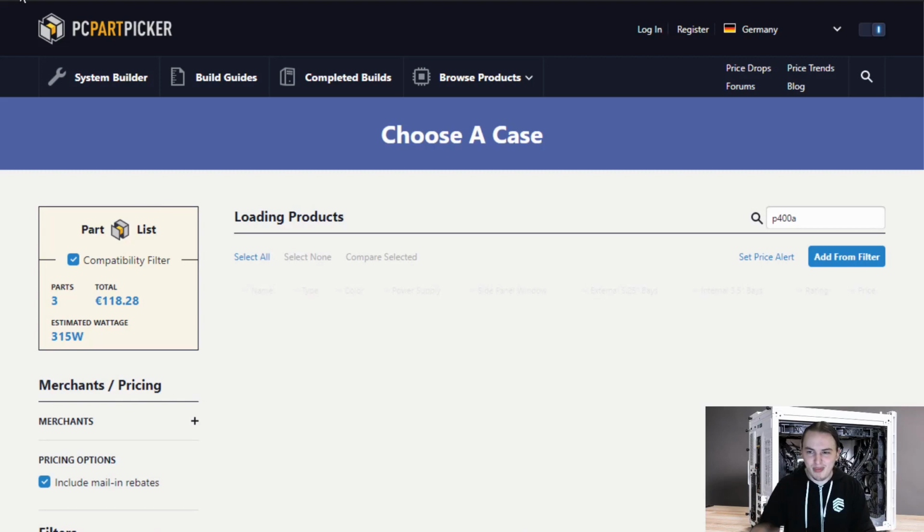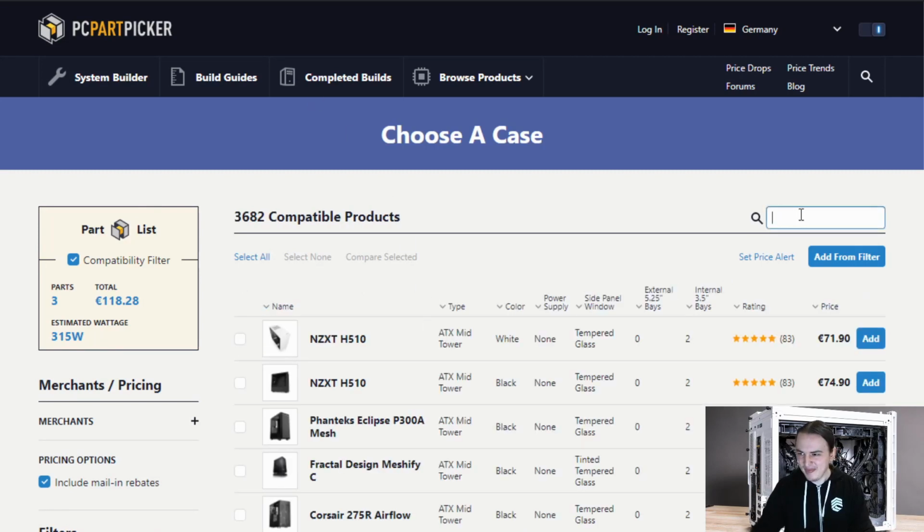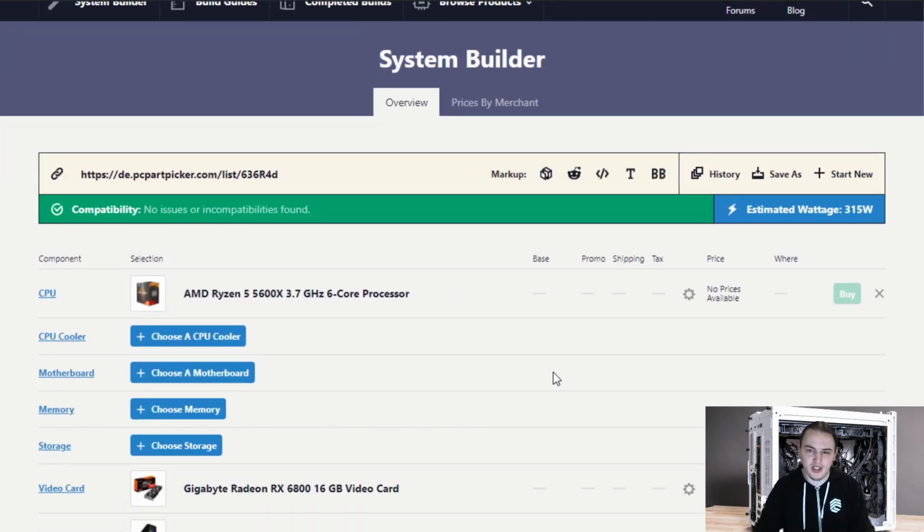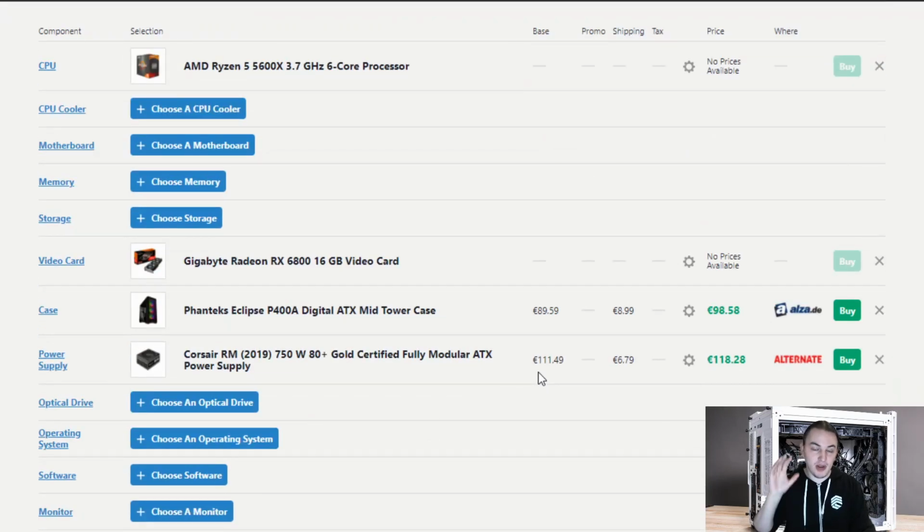I mean, I'm kind of playing with the rules over here. I'm bending them a little bit, and I'm obviously doing this in Germany, so you might actually be able to find those in stock in your country. But the reason for which I'm going with the P400 is because it's an excellent case.